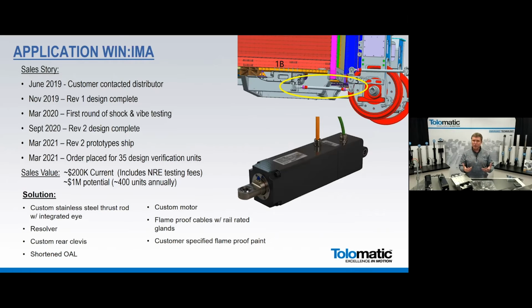What I wanted to do was show you that opportunity in this sort of environment, as well as get you thinking about that integrated motor actuator combination and some of the modifications that we can do with our design. So we, in this case, put a custom stainless steel thrust rod. This rod coming out of the actuator here is typically a steel component. They wanted it to be stainless for corrosion concerns.